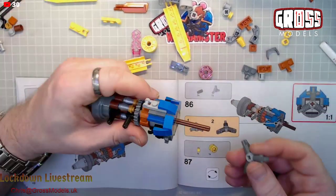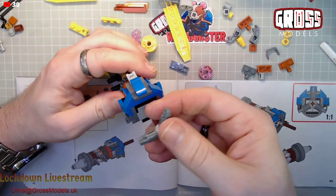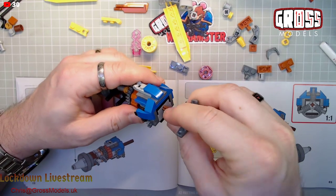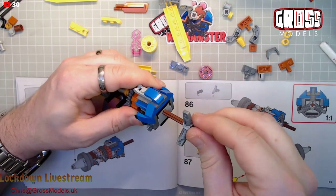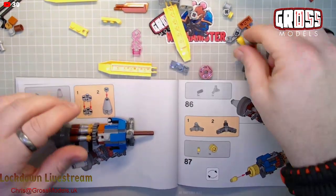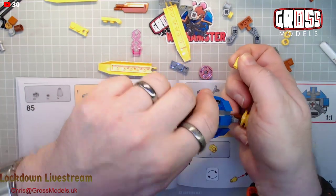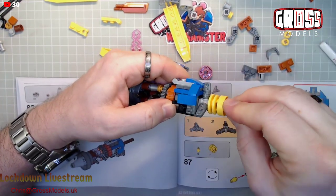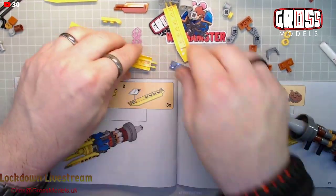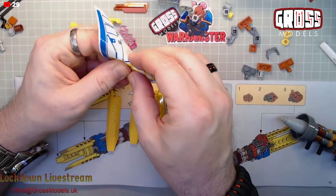You missed some of the Lego, but, you know, it's still happening, so it's okay. Now, that's not the right way round, as you can see. That's why it gives you the picture to say, don't do it like that. You've got to get it with a single one at the top. Like that. One of them, and one of them. That correct way round. Like that.